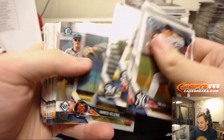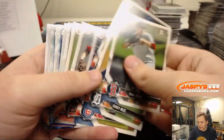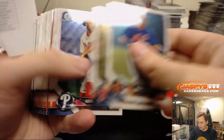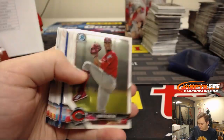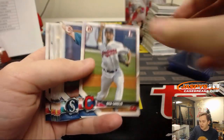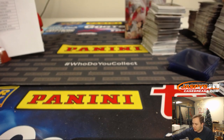Base there, refractor Jared Kelenic. Not sure if that's a variation or not. Maybe. Top loaded just in case. Could be the photo variation there for the Kelenic. Got a blue Grayson Janista, Braves. It is a variation, yeah, so I'll top load that one. That's Darren with the Mets. Yeah, I figured if they put it in the middle of the pack there, it usually means photo variation.